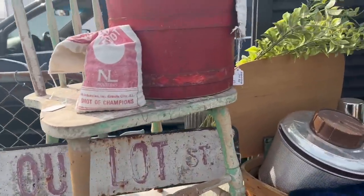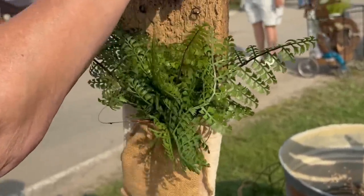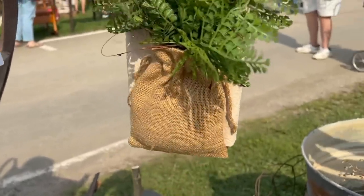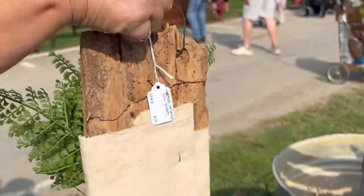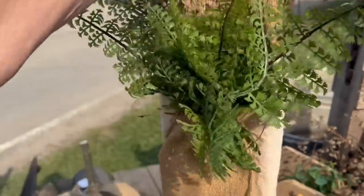Oh, I think my mom just found something. What do you got? I think this is a cute little idea. If you get an old piece of driftwood or wood, put a little burlap bag, put some greenery. You could do it for all seasons too. Yeah. And then just attach some muslin around it. So I think it's a great idea. Yeah, that is a great idea.